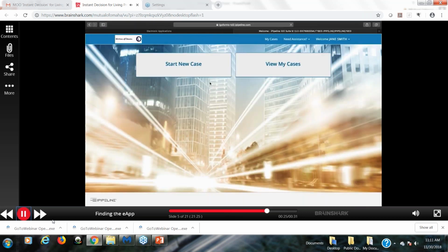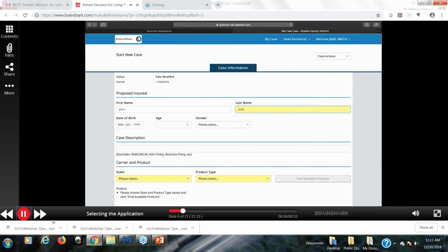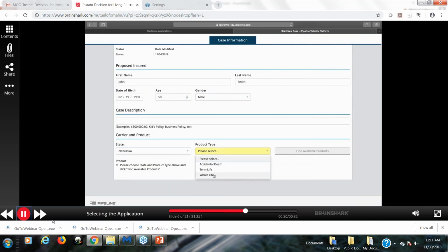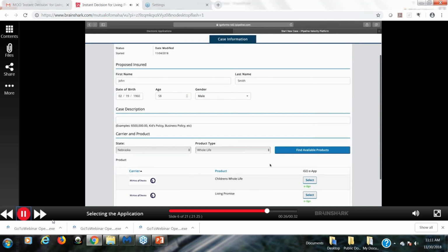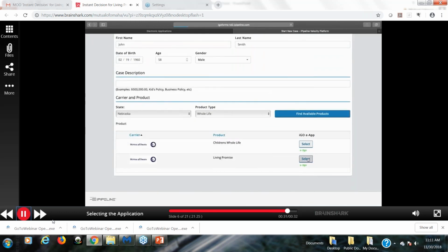You will now be entering the iPipeline e-application portal. From here, select Start New Case. You'll begin by entering in the client name, date of birth, and his or her gender. Please note that any item in yellow is a required field. Once the proposed insurance information has been input, select the state the app will be signed in and the product type. Since Living Promise is a whole life product, you would select whole life. You will notice once you select the product type, the Find Available Products button appears. Click it to get a list of the e-applications available for that product. Now, click Select next to Living Promise.